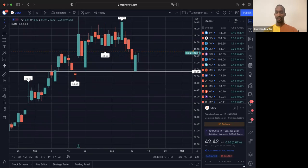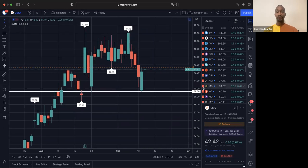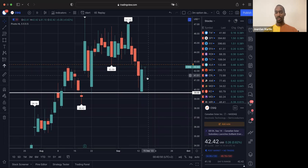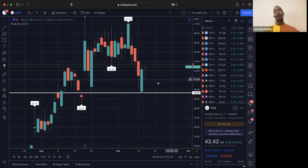Next stock was on the watch list yesterday. This is CSIQ, right? It didn't trigger. So it was on the watch list yesterday. We didn't get the trigger yet for a break above the high, but we did get the same sort of candle we looked at on PEN, right? Which was this hammer, or it's not a pin bar, that's a hammer. But again, very tall, right? We're looking at potential reversal here, right?